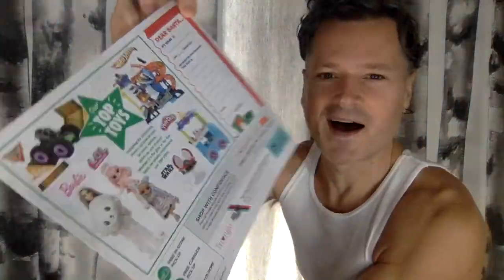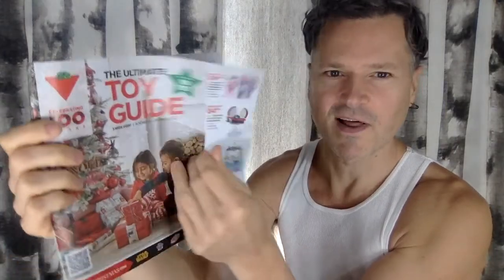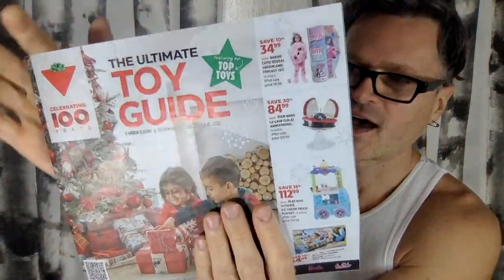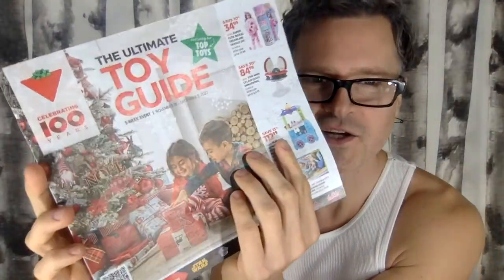I don't know why I never thought about doing this before. It's a flyer. It's a special flyer for Christmas. Canadian Tire is apparently 100 years old. They don't have toys very much. They have a few toys during the regular years. It does depend on the location that you go to.